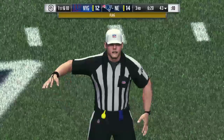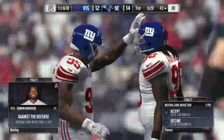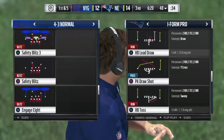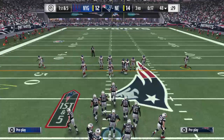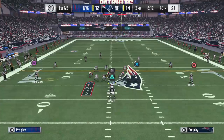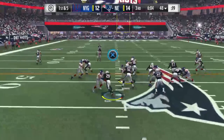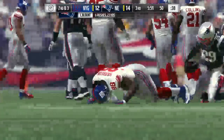Neutral zone infraction, defense. Defense maybe trying to guess the snap count there, and it costs them 5 yards. So following the penalty, now 1st and 5. They come out here in the I. Now a carry for Blount. And he'll be brought down right at midfield after a gain of only a couple.